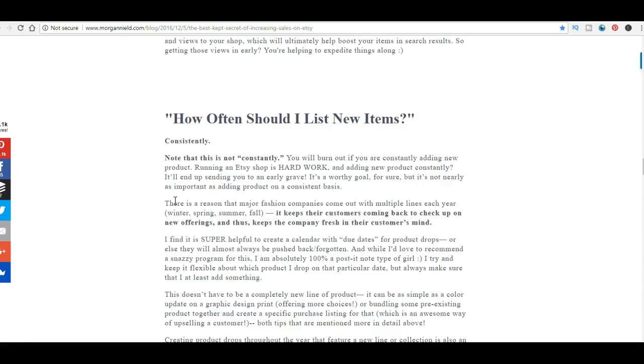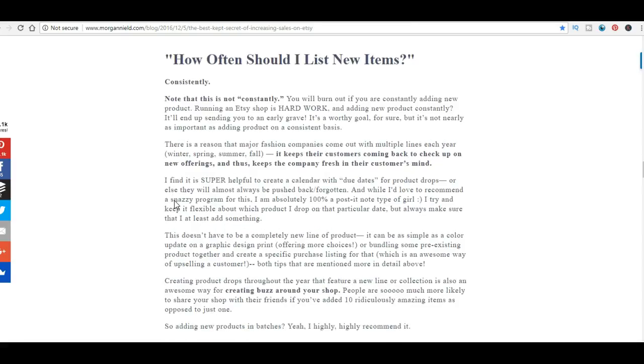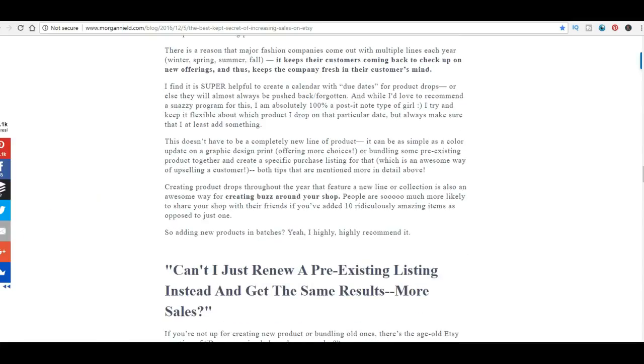There is a reason that major fashion companies come out with multiple lines each year: winter, spring, summer, fall. It keeps their customers coming back to check up on new offerings, and thus keeps the company fresh in their customers' minds. Okay, so consistency is always very, very important.